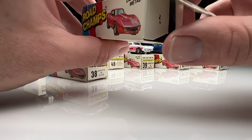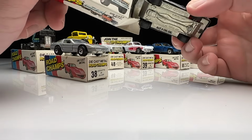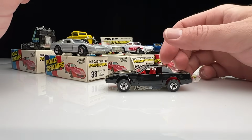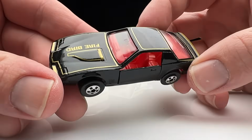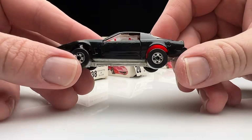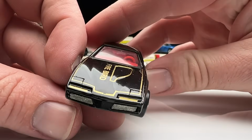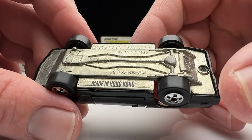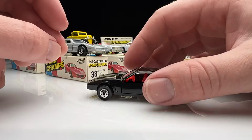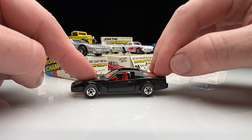All right, next one is the Trans Am 1982 in black. The 82 Trans Am. Here it is. Number 20. Firebird. Pretty basic, but looks pretty cool. Black and gold. Made in Hong Kong, 82 Trans Am, copyright date 1982. Satisfying suspension.